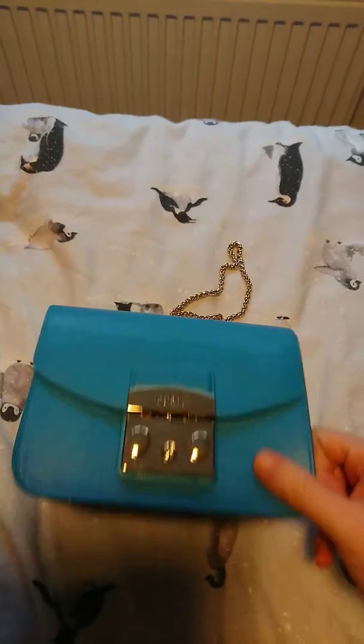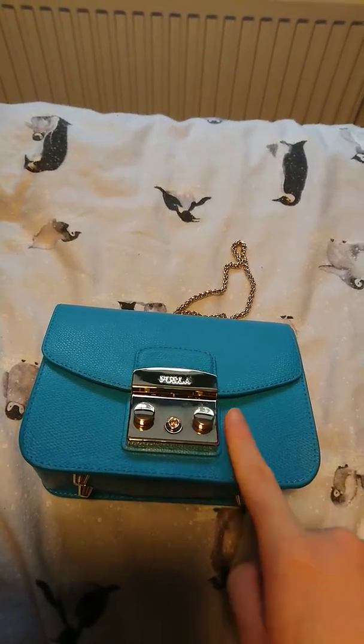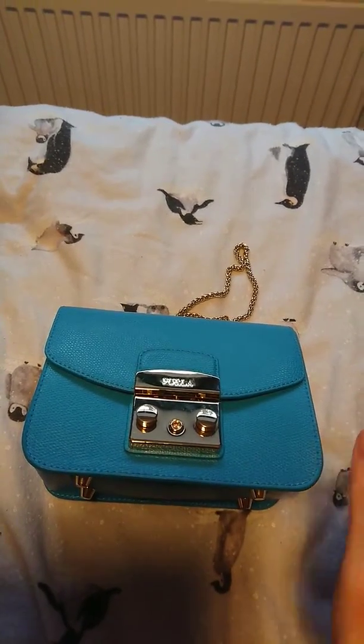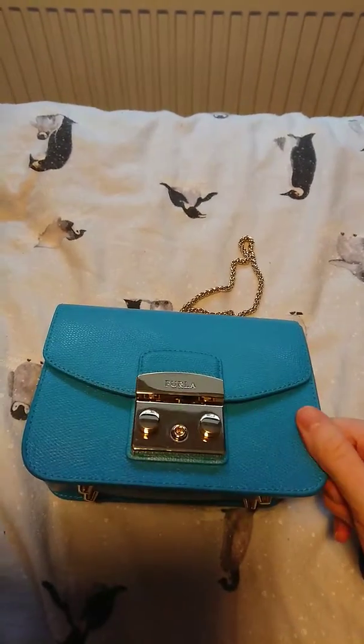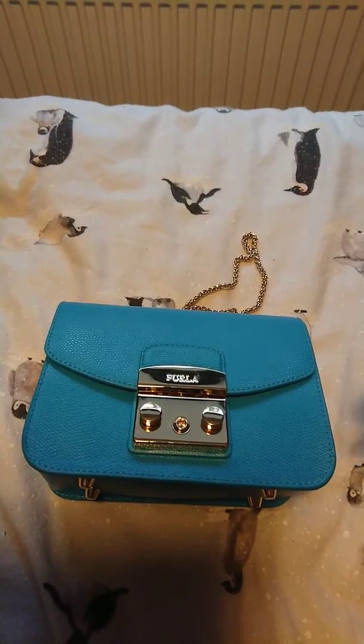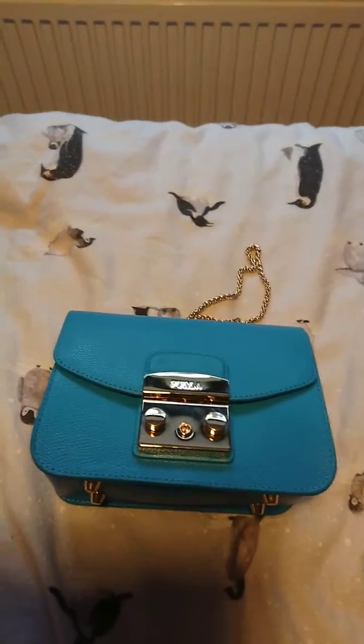I've actually got a dress in this exact shade of blue and with gold buttons, and the first time I wore this to work, I wore it with that dress, and it looked amazing. It really did. And this colour does feature quite a lot in my wardrobe.